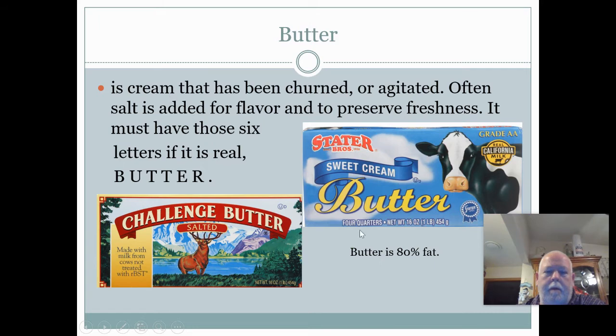But through the butter making process, two things are made: butter, the higher fat part, and the lower fat, which is buttermilk. So that's why the fat percentage goes up from creams 35, 40%, all the way up to 80% in butter.